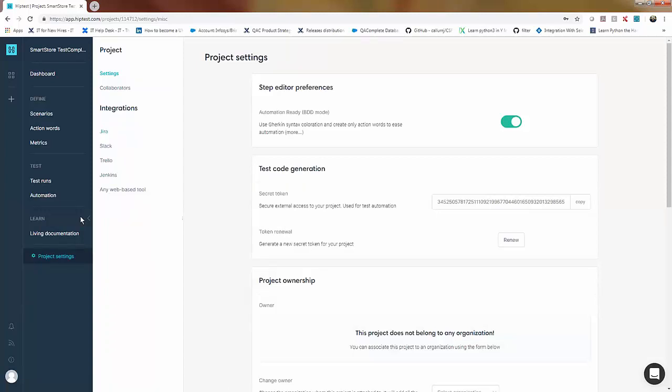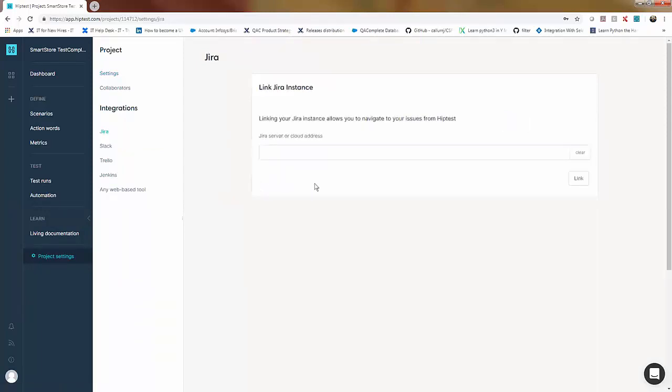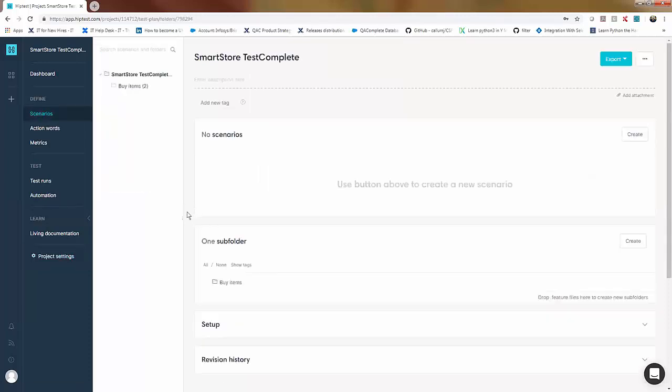Now, Jira integration is pretty straightforward. All you have to do is add your server or cloud address, and it becomes a one-click-away integration between both products. We'll be able to see our test results in Jira as well.